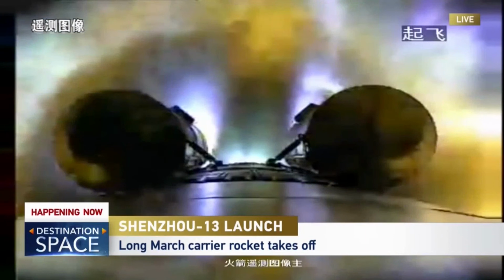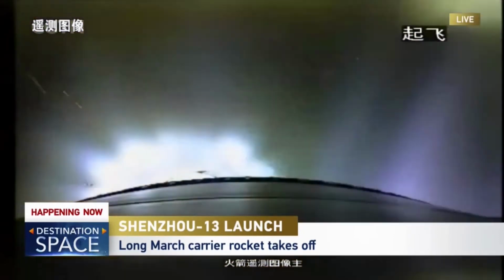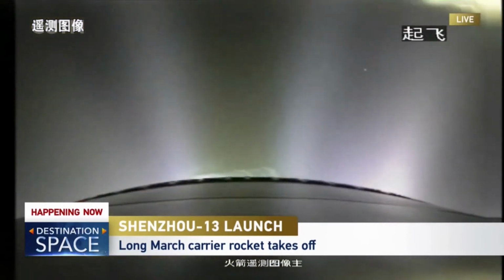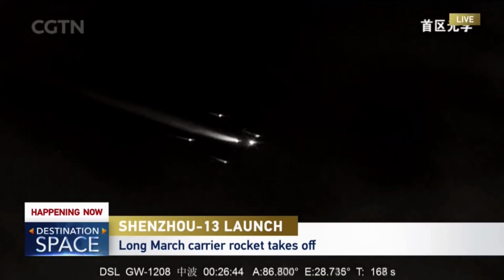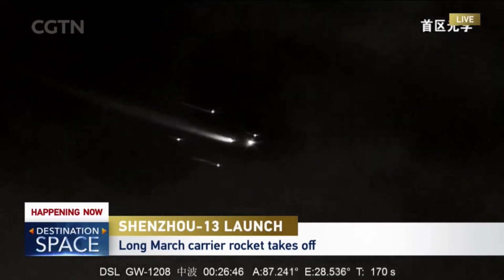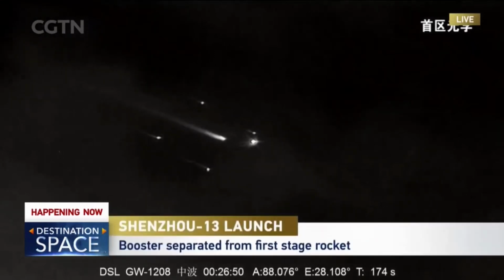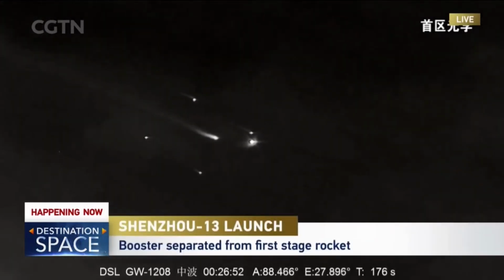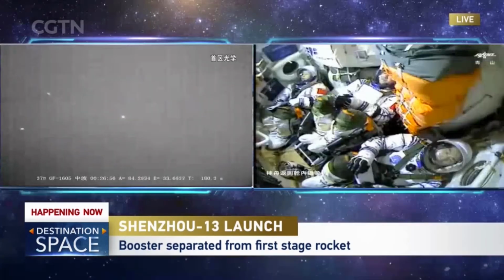Of course, this is the most dangerous part of the launch, right? Okay. Boosters are off. Booster separation, and then the first stage separation. You see the 4 light dots, that's the strap-on boosters. Yes. The first stage is already separated. The 4 little dots over there are the boosters, and the 1 bigger dot is the first stage rocket. With each stage about accomplished.